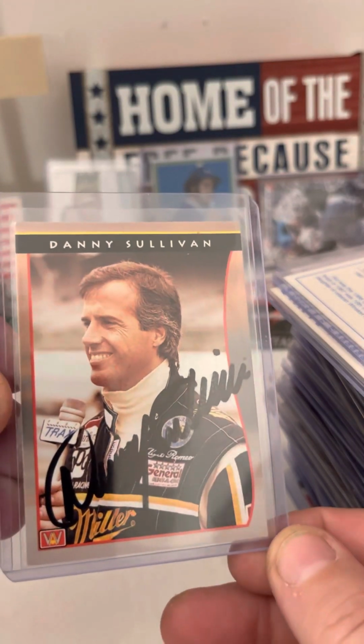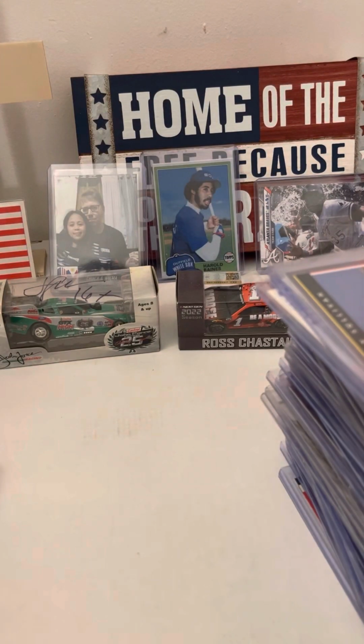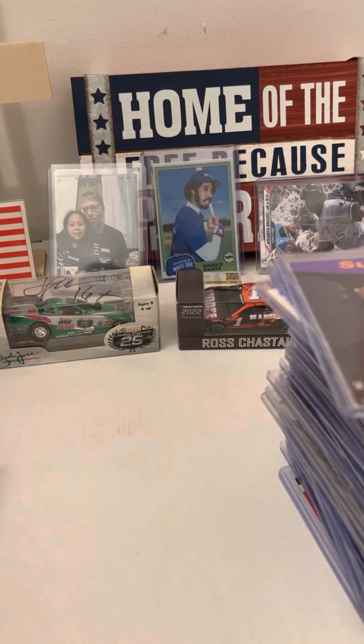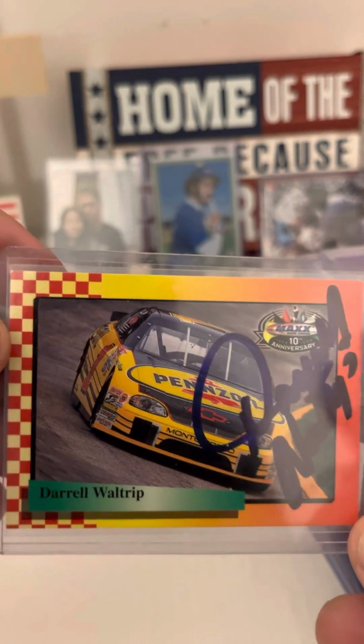Danny Sullivan, I'm super stoked to have this. I used to love Danny Sullivan when I watched IndyCars, so I'm very, very happy to have that one. And then here's a Danny Sullivan when he actually did a little bit of stock car racing, so that's kind of cool to have one in Indy and one in stock car. Darrell Waltrip, who doesn't love Darrell Waltrip? Boogity, boogity, boogity.